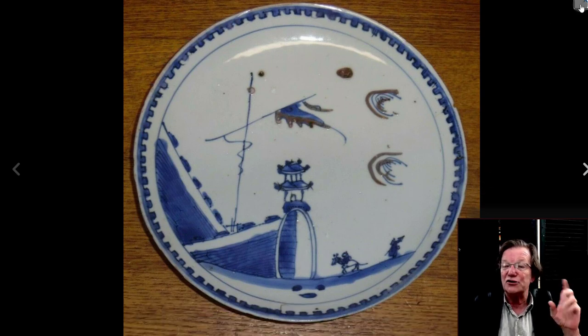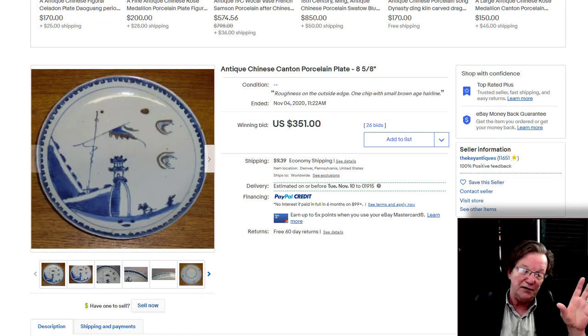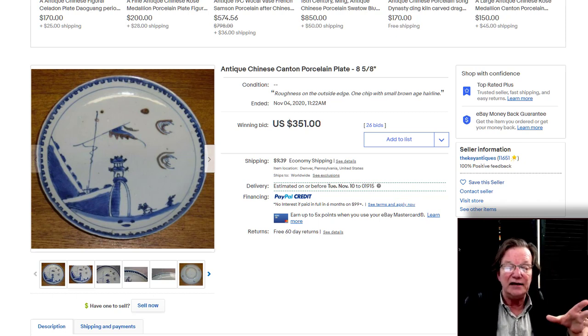All right, this one was not perfect. It had a couple of hairlines and nicks and so forth to the rim. Sold for $351, which is fine. That's a good price for this because it's a highly recognized pattern.